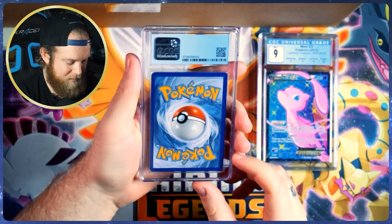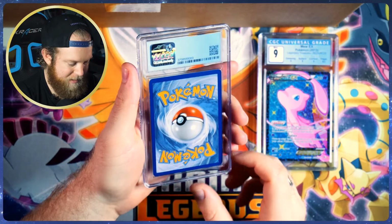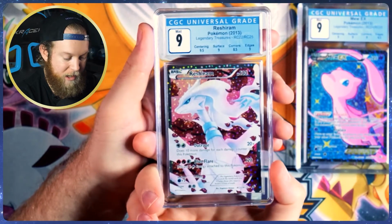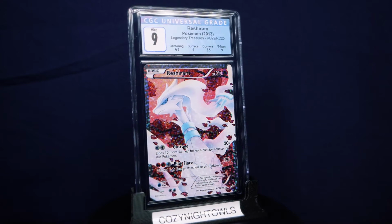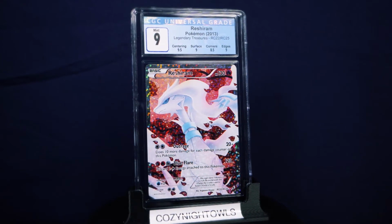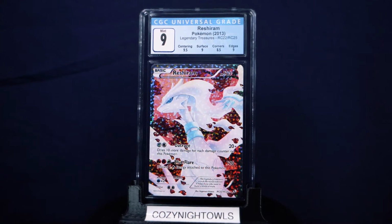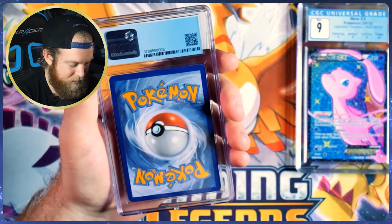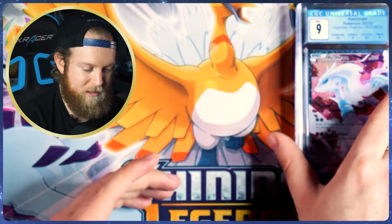So this card here as well has some scuffing on the back. I'm betting it's from the same set. Let's see. A Reshiram. This also got a 9. The corners are an 8.5. I'm actually surprised that they gave the corners of this one an 8.5. It looks like a 7 or a 6 to me. But I mean, these two corners do look good. So maybe that's why. I love this card. These Radiant Collection cards, they're just so pretty.